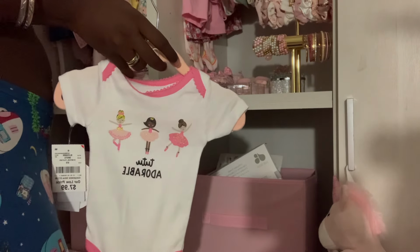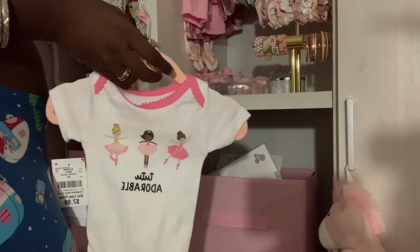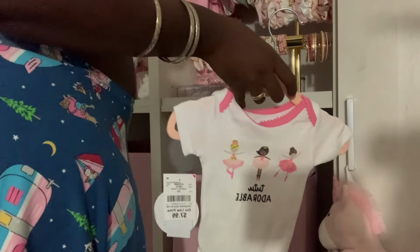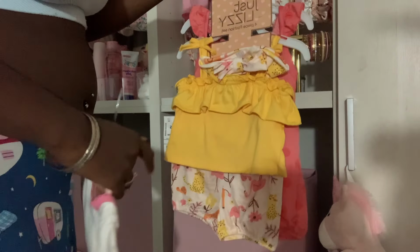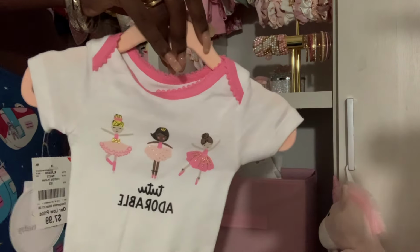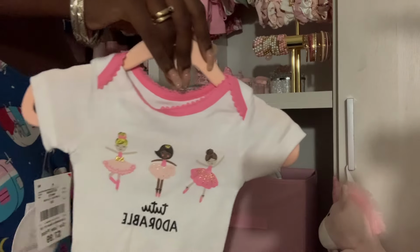What size of 0 to 3 months? She has a lot of 0 to 3 months, and I currently don't have them in order, but that's okay. Yeah, I had to end up taking them off the line. Oh my goodness, that is so freaking cute, but we're not really going anywhere special, so I'm not going to use this. That actually is pretty big, since 0 to 3 months, but we're going to put this on her, and we're going to accessorize it. Yes, we are.